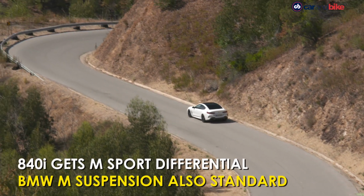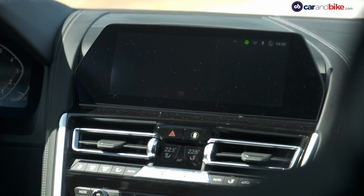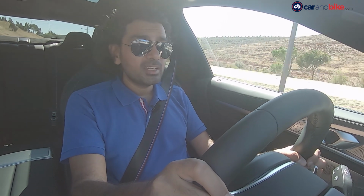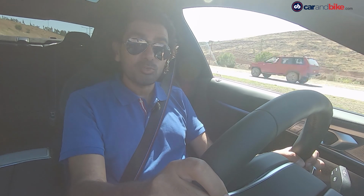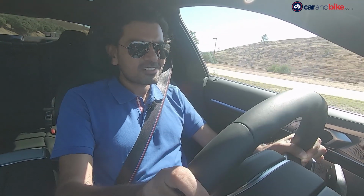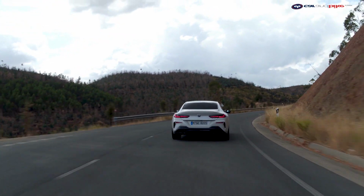The M suspension is standard on the 8 GRAN Coupé, and the 840i gets the M Sport differential too. You get the usual drive modes, of course: Eco, Eco Pro, Comfort, Sport and Sport Plus. Now the engine and gearbox are extremely responsive, and that's no surprise. In fact, that's something I expected coming into this, which means yes, the car is really quick and it gets up to higher speeds really quickly too. But if you also want to have that little extra sense of exhilaration to remind you that it is a sports car, put it not just in Sport, but in Sport Plus, and then the engine starts to really sing. Yes, it sounds better too then, to be honest.